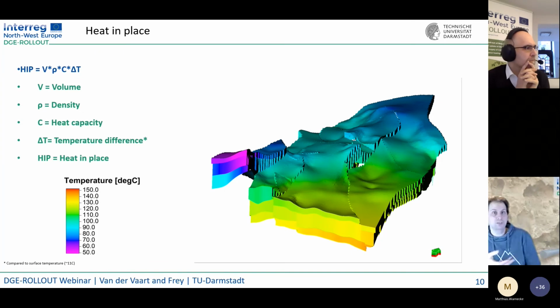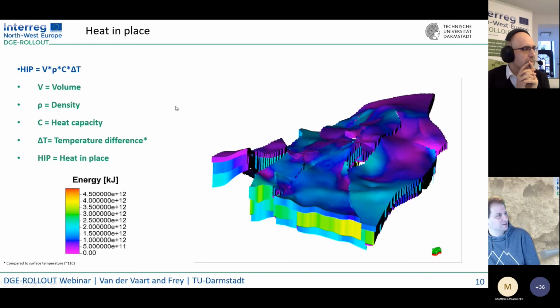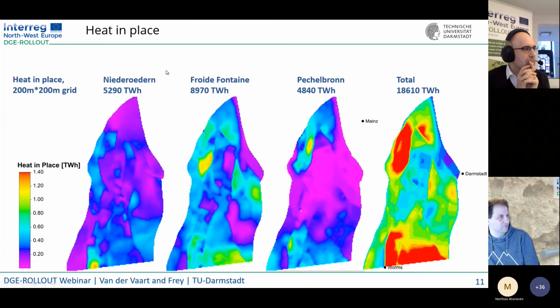Another alternative you could use is how much heat you actually want to extract, for instance until 80 degrees. Then the temperature difference would, of course, be lower. All of this combined, we create something called heat in place. The heat in place you see here on this grid is quite a lot, because there's a lot of kilojoule. A lot of times we don't talk in kilojoule when we talk about energy. We talk about watts or megawatts or terawatts, which is actually what we've done here. For the 3 layers, we have modeled this, and we now have a very nice grid showing how much heat is available.